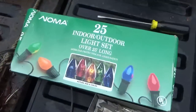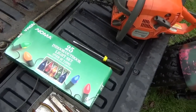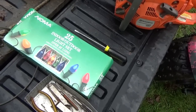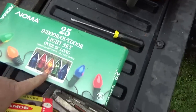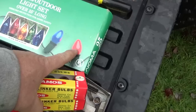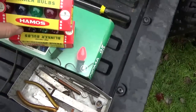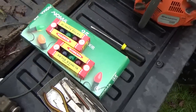They had these lights, and I've probably told you guys the story. My grandmother down in Brooklyn, when I was a kid, I remember Noma, I remember the box, and she didn't have this kind of light. She had the clear ones where you could see the filament, and a couple of spare light bulbs. I think this whole thing here was $4.